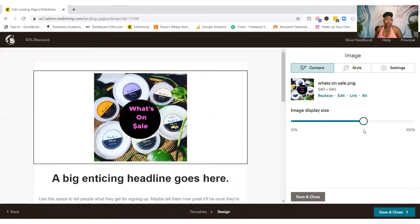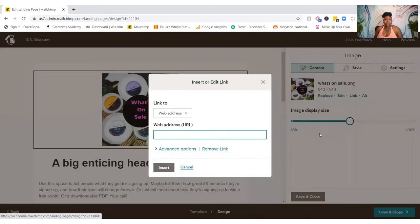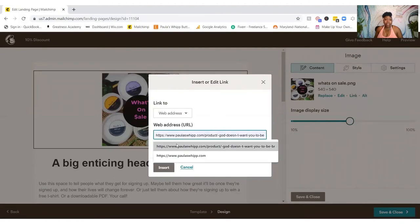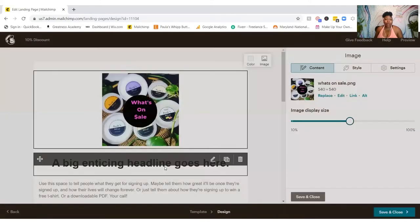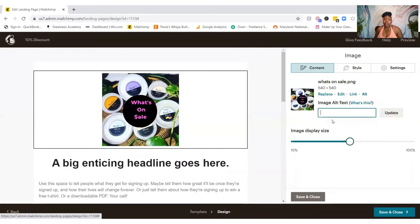Now, remember, these are emails. So you don't want an email buffering to open because the image is too long. Now, you can place a link for this. So you can hyperlink it, which means that when they click on it inside the email, it takes them to where you want them to go. And these are the last URLs that I've used. So I'm going to go to the main site. If they click on this, it's going to take them directly to the site, so that we can spend that money. And the alt text is where you want people to know what this is.